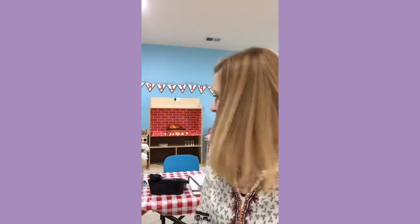I love those Melissa and Doug food sets. They are so well made. They really stand up to a lot of wear and tear and play. We did the sandwich one in October. I have this pizza one. We have a taco one, which I just heard is discontinued, but I've got a really cool taco and burrito set. We've got the pancake set, and it's just a really fun way for the students to act out different restaurant scenes. So that is our pizza parlor set.